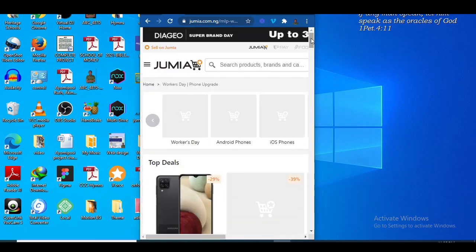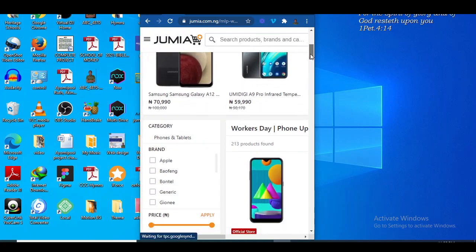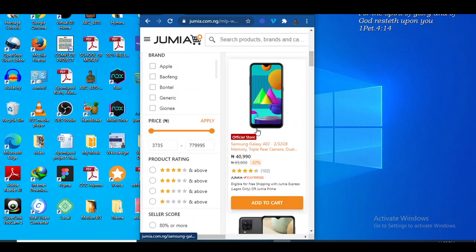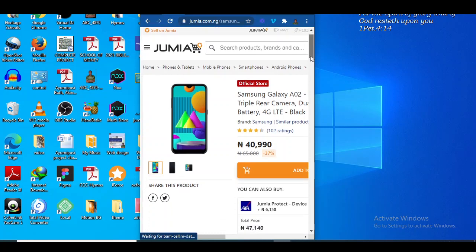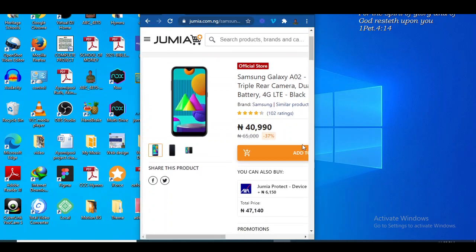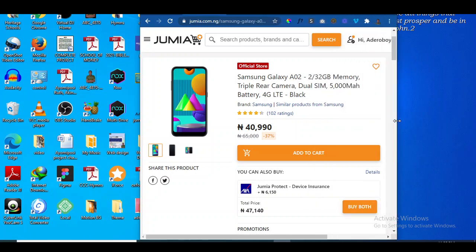So just search for that. For example, let me search for this Samsung Galaxy A02. I'm just going to search on that. Then all I have to do is click on add to cart. Let me increase this a little bit, so on a mobile phone it will be more visible. Okay, let me leave it this way.